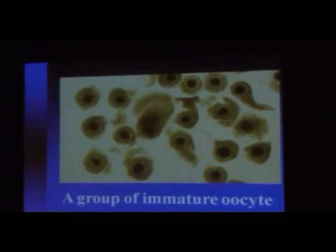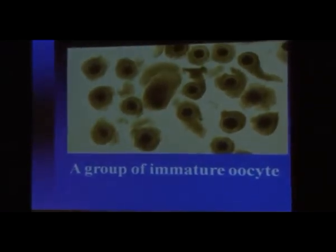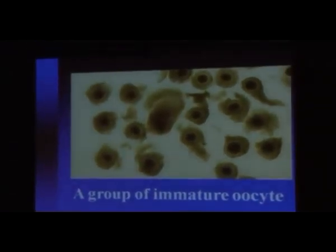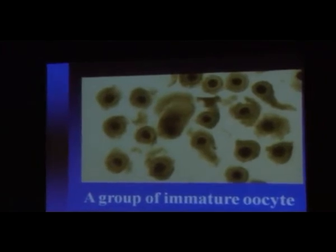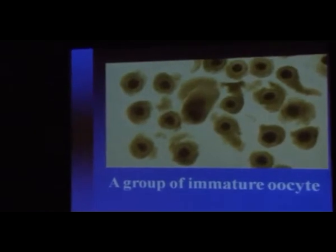Why do we call them immature? Because these are the oocytes at this stage. They are not ready for starting a new life. We have to mature them before using them for nuclear transfer or for any of the in vitro embryo production technologies. How do we do that? Let us go step by step. We have to mature these oocytes, and it takes about 24 to 28 hours.